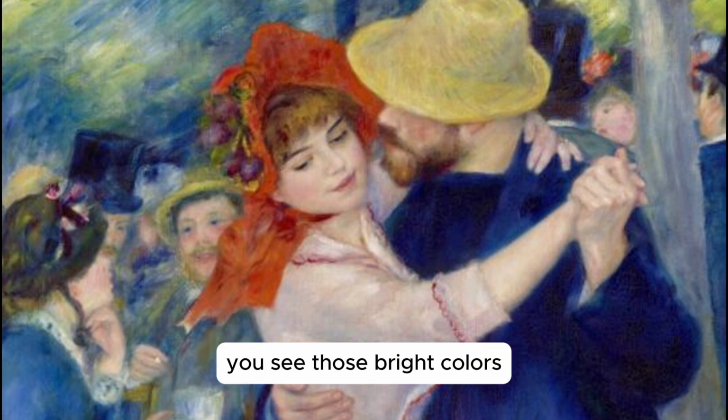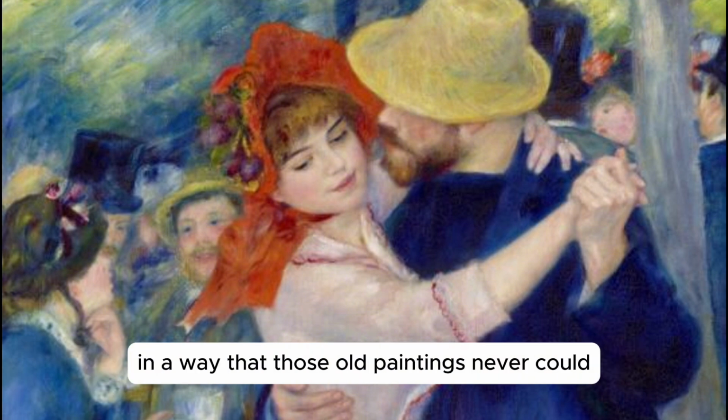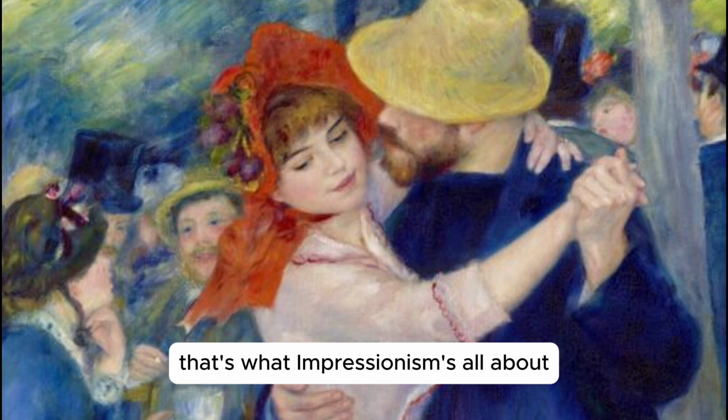You see those bright colors, those brushstrokes, they capture light and movement in a way that those old paintings never could. It's like he's capturing a feeling, that fleeting moment of joy, that spontaneity, which, well, that's what Impressionism's all about.